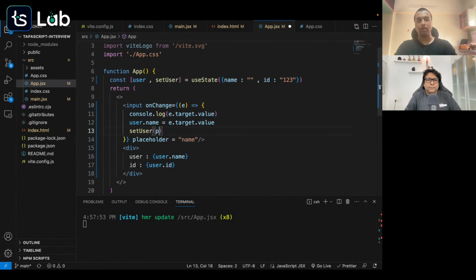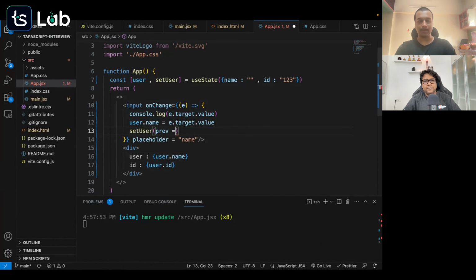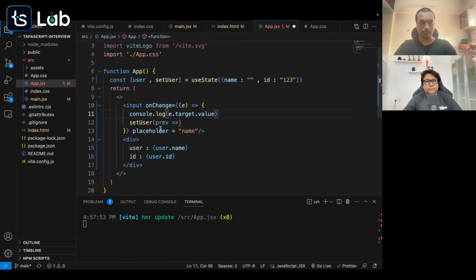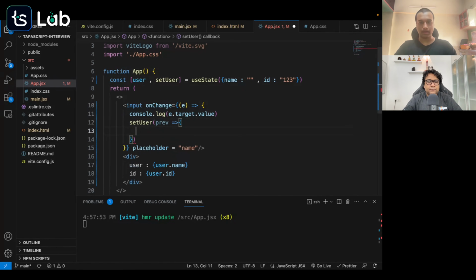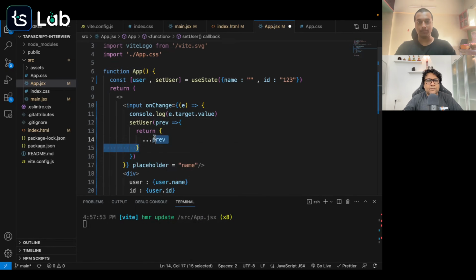So the better way to handle state in this case is by using a particular function which we can pass, wherein we have access to the previous state. The previous state will allow us to have knowledge about the previous state of the object itself. I will remove this particular change which I'm doing. And what I basically want to do is return a particular object like we discussed. I can spread the previous object. By spreading the previous object, I'm creating a newer object in this case.